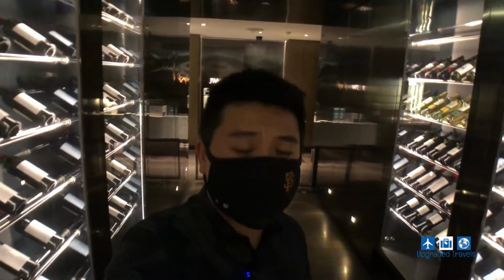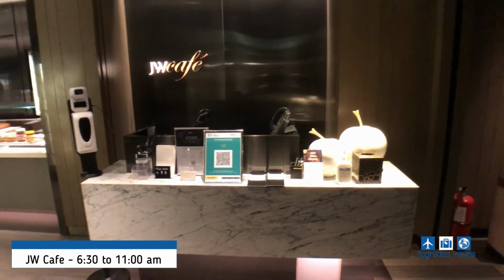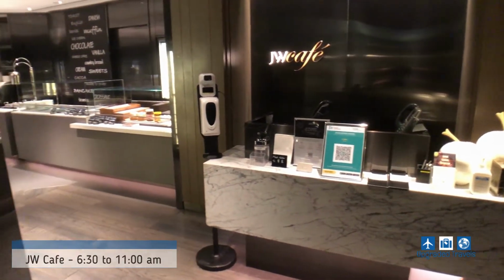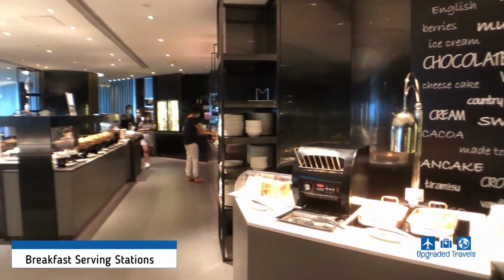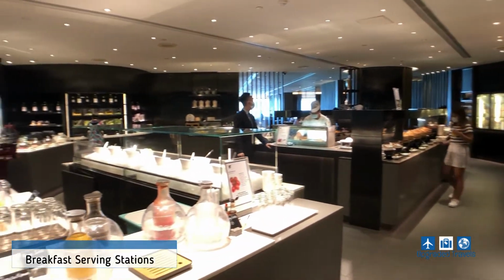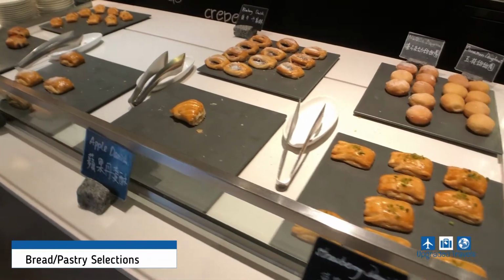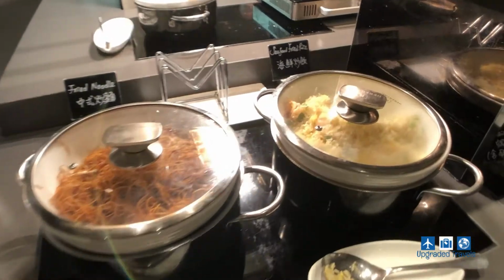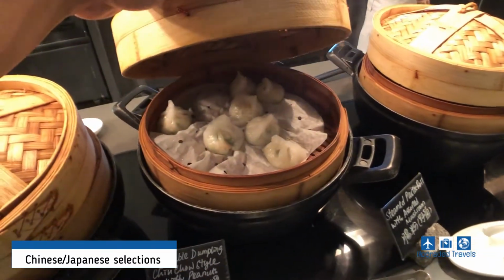All right, good morning guys. So we're at the JW Cafe, which is where they serve their breakfast from 6:30 a.m. to 11 a.m. So let's go take a look. Breakfast is super nice, super delicious. It's one of the best I've had in one of the Hong Kong hotels here. Very, very nice. The dining area is spacious, can seat a lot of people. And the selection is great, especially compared to across the street at Conrad.